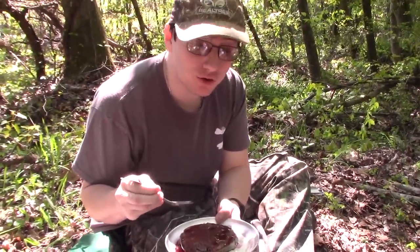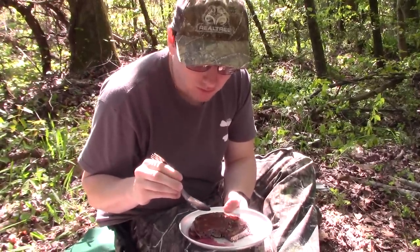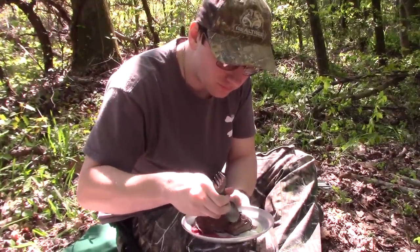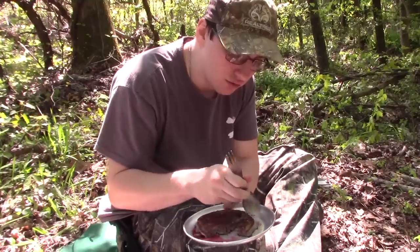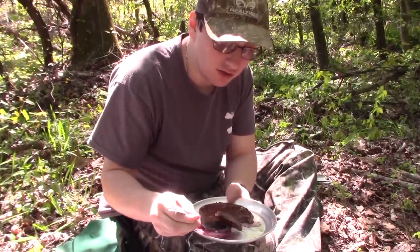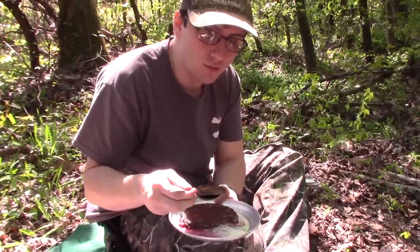Oh yeah, that's a really good syrup. Oh yeah, the syrup's good, the pancake's good, that is so good. Nick, this is a very good morning. These are definitely different pancakes, very noticeably different than you would get in a store. Oh, no doubt. The texture and the flavor both are completely different.